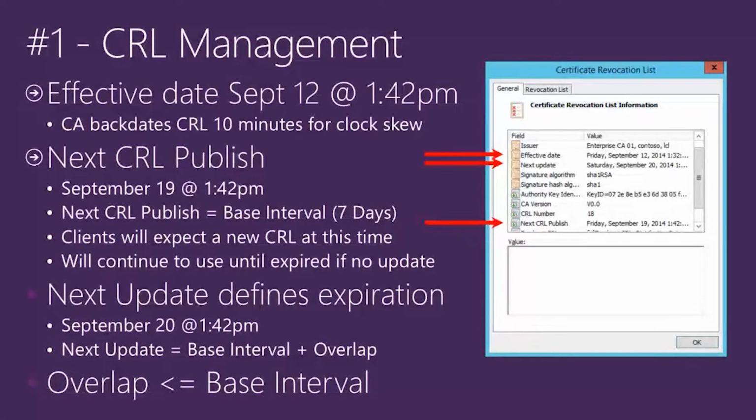But with the overlap, in this case, you've got guaranteed 24 hours to fix the problem. So no matter where it happens in that cycle, the client will always have at least 24 hours. This doesn't address the issue of a client not having a copy of the revocation list. We're simply talking about what happens if our CA is unavailable.